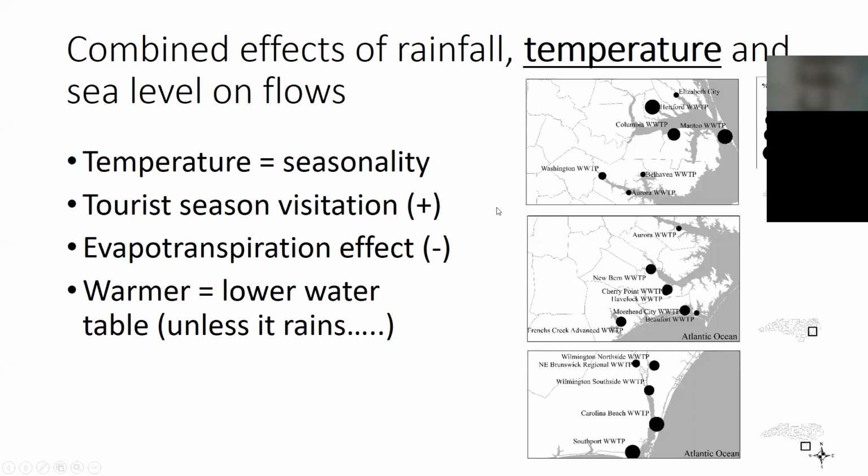In other words, there's less flow through the wastewater treatment systems when the temperature is warmer. By and large, I think that represents an evapotranspiration effect in the summer. And I think Mike touched on that as well. There is, however, some evidence of a tourism effect.